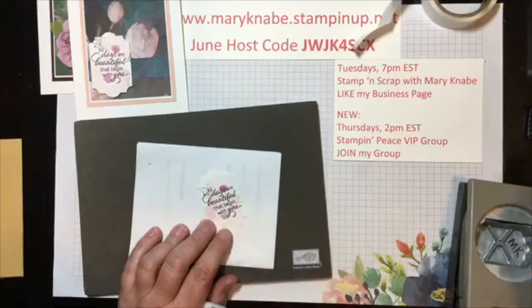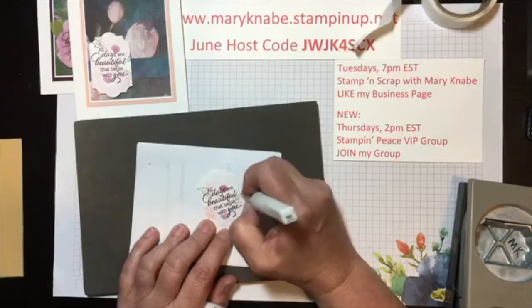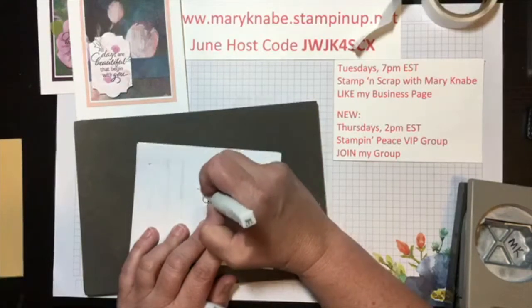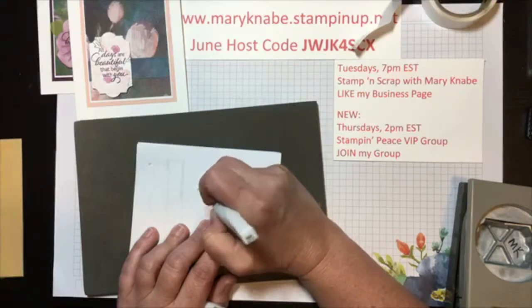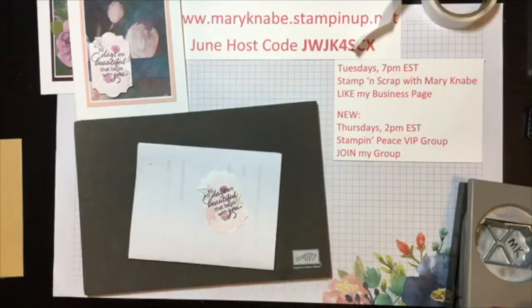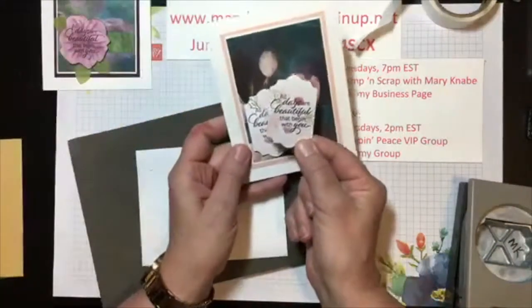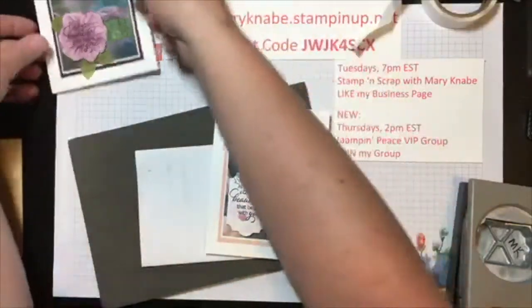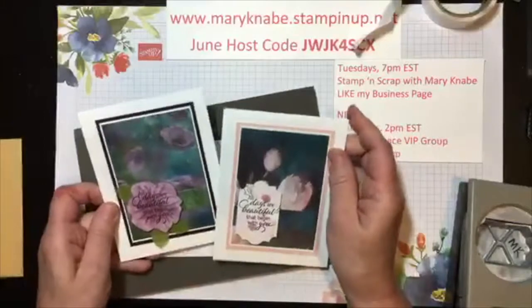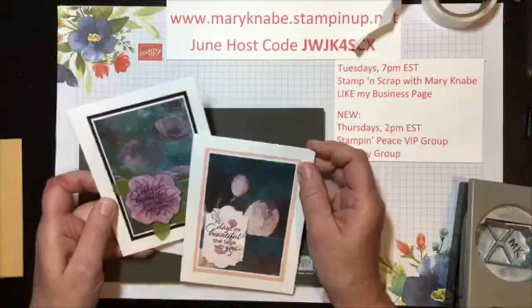Okay. I'm also going to do a little on these green leaves, see if I can kind of blend that green. Blend that Mossy Meadow. Okay. All right, and then I simply added it to my card front with a couple of Stampin' Dimensionals. Okay, so quick and easy way to add some sentiments and making them look very pretty.